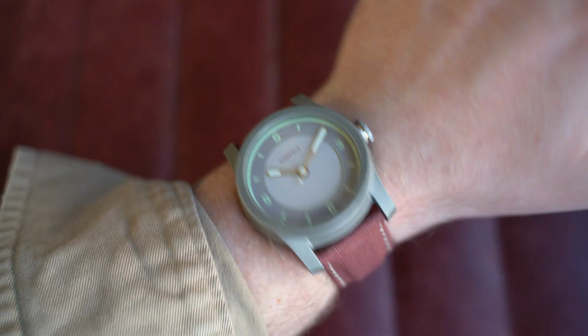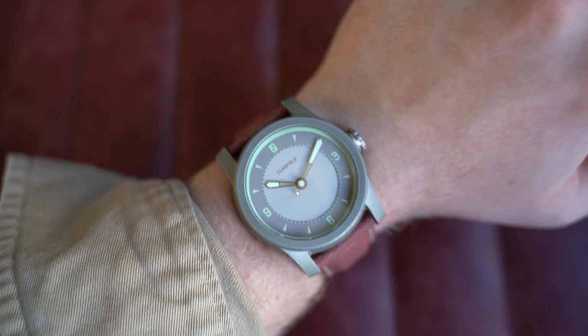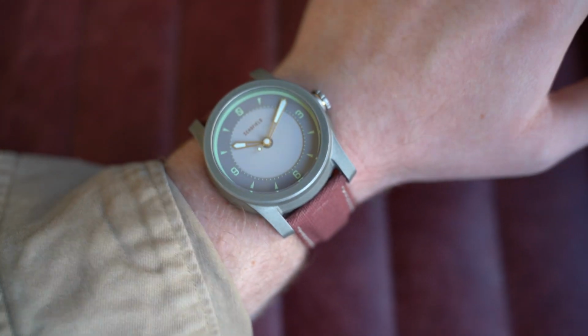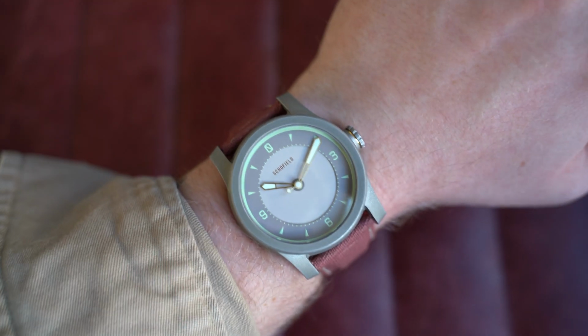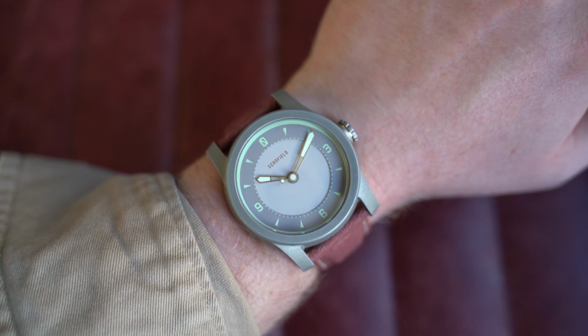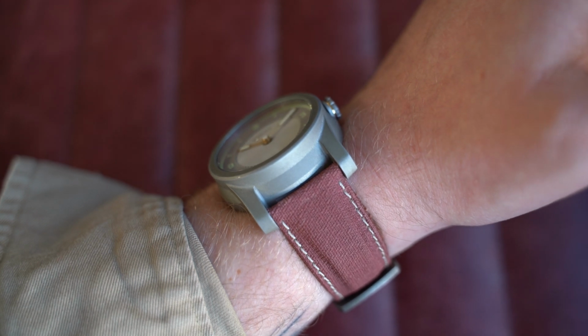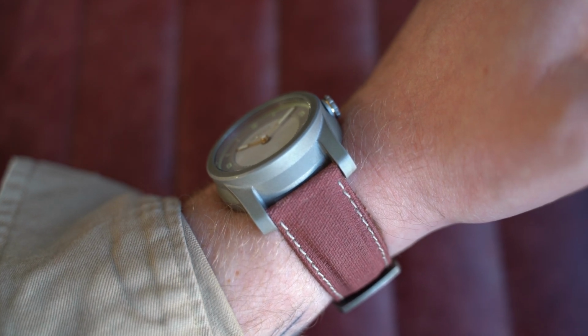And here we go on my 7-inch wrist. Now, I could totally get away with this. I think it doesn't look outrageous on my wrist, but for personal preference, I do often wear smaller watches. But yes, you could totally get away with this on a 7-inch wrist. So this is 44mm by 52mm lug to lug, 14.5mm on the thickness, and 24mm on the lugs.